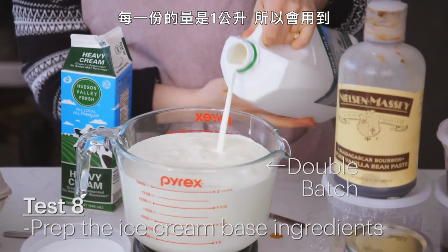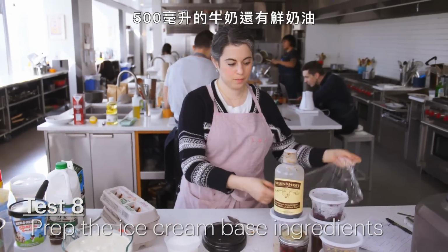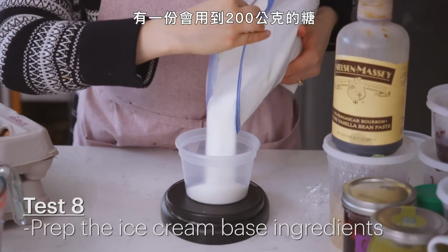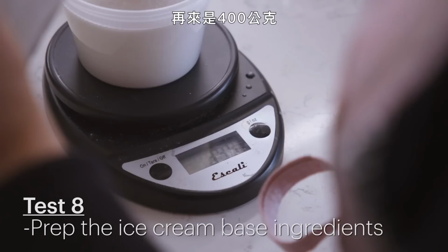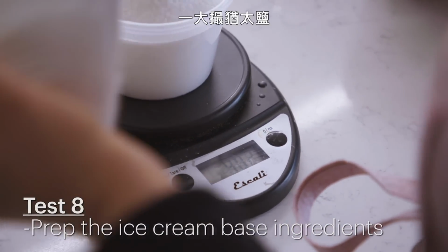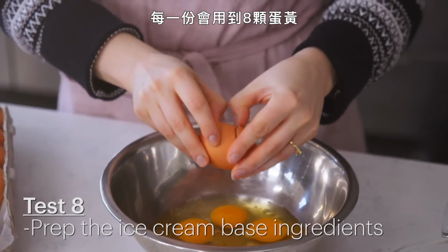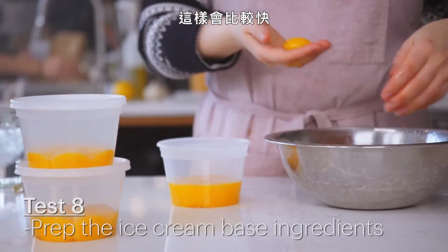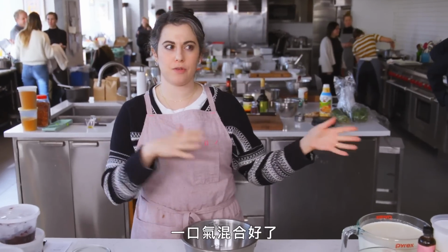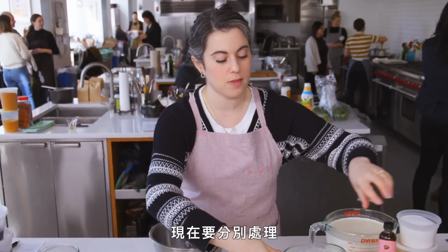For each batch, I'm doing a liter total, so 500 mLs of milk and cream each. In one batch, it's 200 grams of sugar. I'm gonna do one that's 150. And then the next one I'll do is 400. Generous pinch of kosher salt. I want to do 8 yolks per batch. It's faster to just crack all of them into the bowl and lift out the yolks one by one. I do these one at a time, the 3 batches of creme anglaise. I'm going to start with a single batch, and this will be for the pistachio.